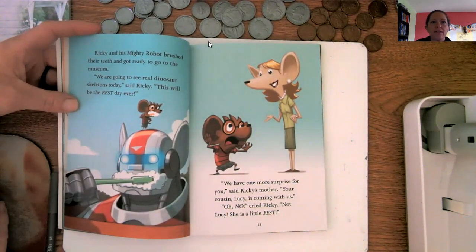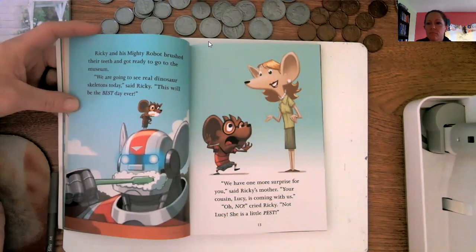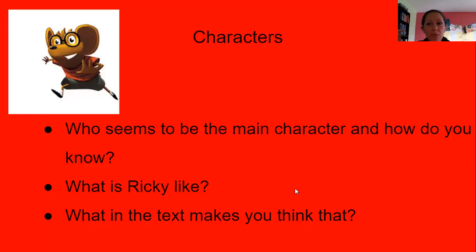So let's go back. So we learned all about Ricky. He has a mom and a dad and his mighty robot, right? A robot is not real. It's just a robot, right? It's mechanical, right?